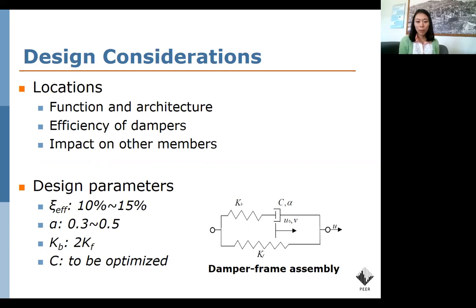Another parameter, the damping exponent, which designates the nonlinearity of these fluid viscous dampers, is also important. I did a sensitivity check on this parameter for this case study building, and it gives me a range from 0.3 to 0.5, which could ensure a good control effect of these dampers while not inducing excessively large damper force.